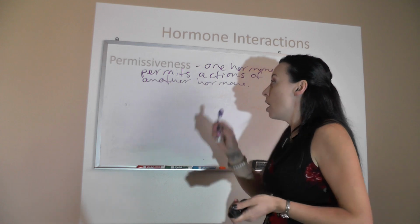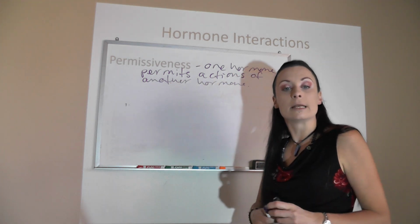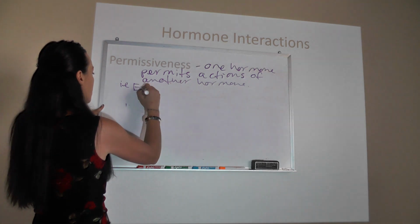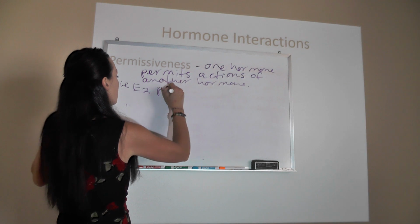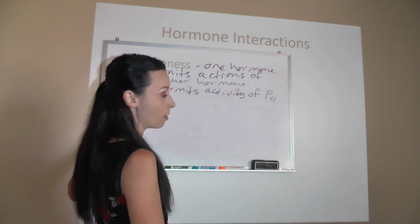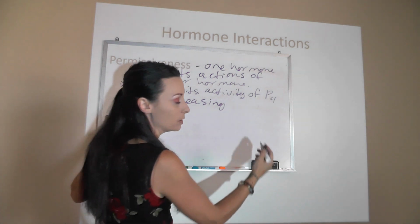and so hopefully a fertilized oocyte can bury right into there. So the example will say, for example, estrogen permits the effect of progesterone by increasing progesterone receptors all throughout the first half of the ovarian cycle. So, for example, estrogen, which is abbreviated E2 for estradiol in humans, permits the activity of progesterone, which is abbreviated P4, by increasing progesterone receptors on the uterus, specifically on the endometrium of the uterus.